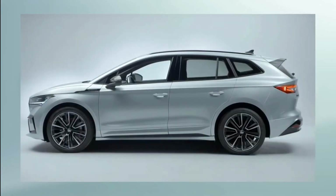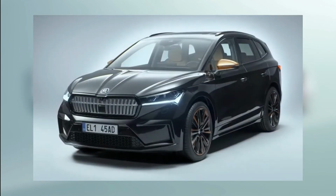The second version, with a 62 kWh battery, is the 60 EV with a more powerful 180 horsepower motor and 310 Nm of torque. For 0 to 100 km per hour it takes 8.7 seconds, while the top speed reaches 160 km per hour. In this version we see a slight increase of range with 390 km.